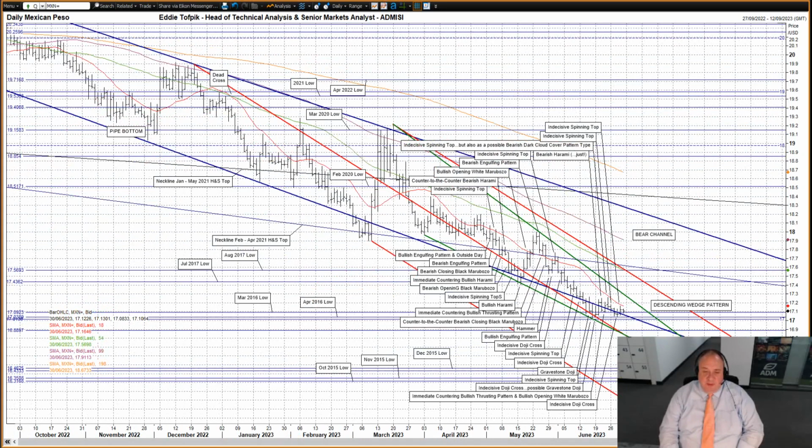US dollar against the Mexican peso. A higher but still indecisive spinning top pattern yesterday. The market continues to hang around the previously breached September 2022 to date lower bear channel line, currently at 17.0652. We're also still testing a mess of supports made up from the core band of support between approximately 17.0390 and 17.0135, which has as its chief constituent the April 2016 low at 17.0389.